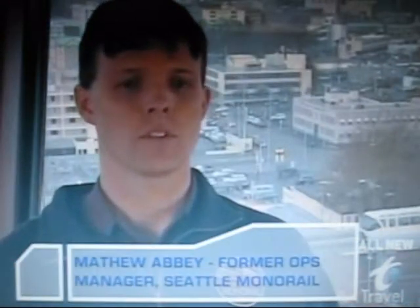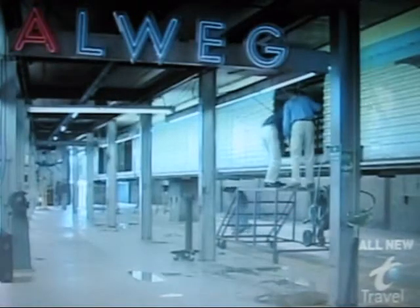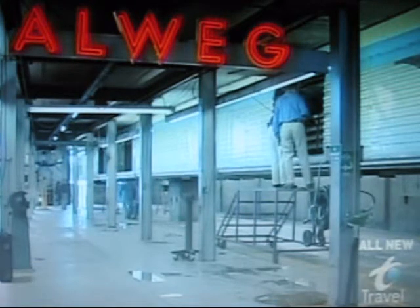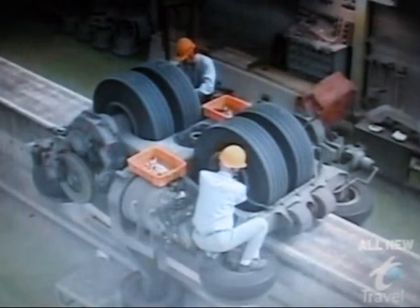Allweg is a combination of the initials of the gentleman who financed the development of this monorail system, Dr. Axel Leonard Wenner-Gren, and those initials create Allweg. Allweg invented contemporary straddle beam technology and designed it to be installed into an existing urban environment without the need to tear up streets and condemn buildings.